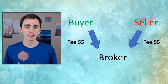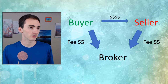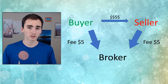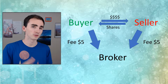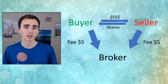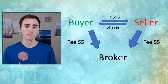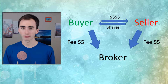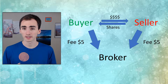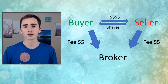And that's what the brokers make out of this whole transaction: every time you buy and sell shares, they charge you money for it. And they facilitate the trade. So they would take my money for buying the shares and transfer it to the seller. And then they would take the shares from the seller and transfer those shares to me, completing that transaction.